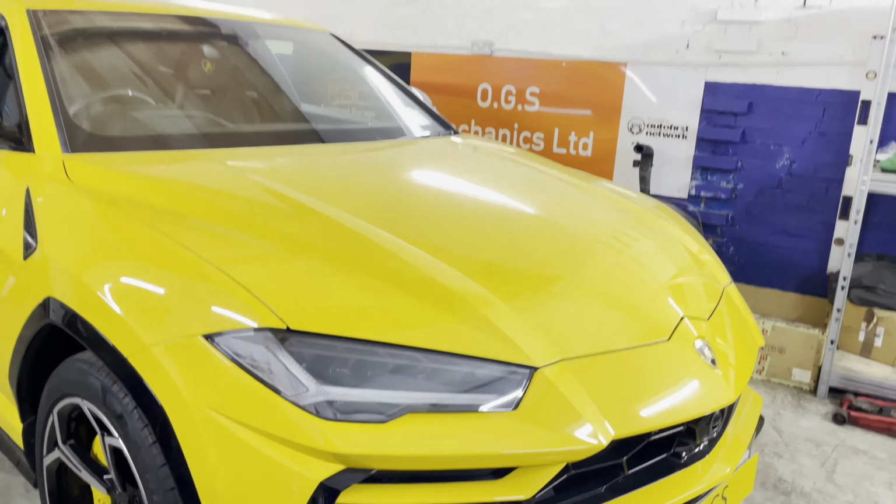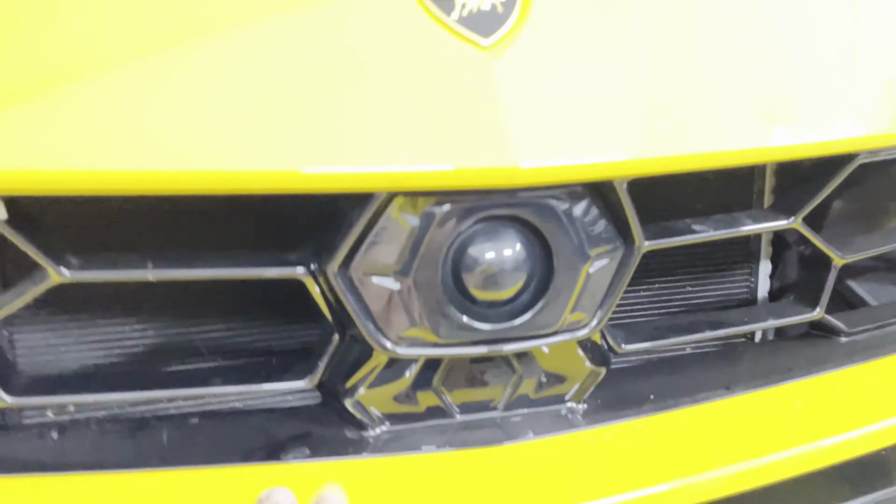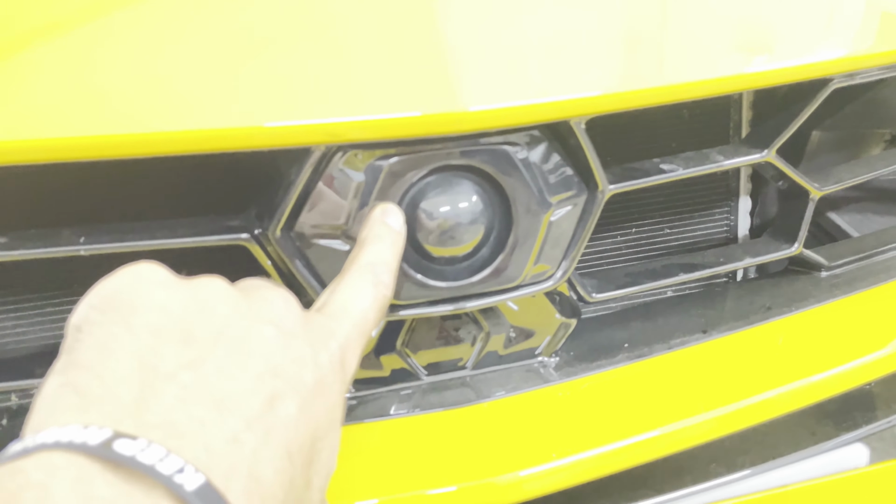Today we've got a Lamborghini Urus. It came in after the front bumper had some bodywork. It's been removed, and this is the active cruise control sensor.